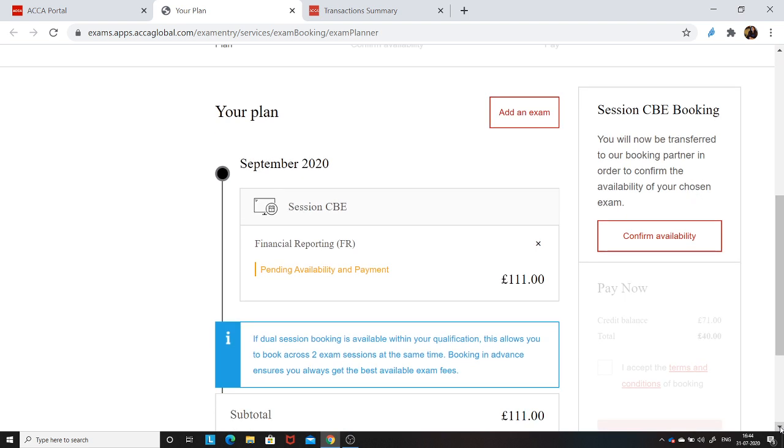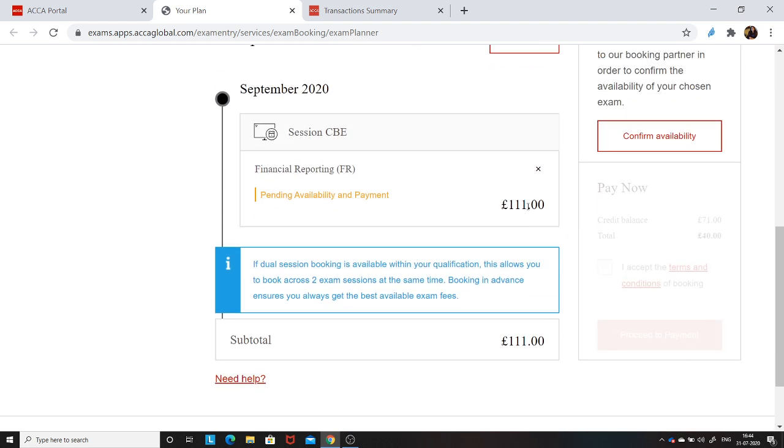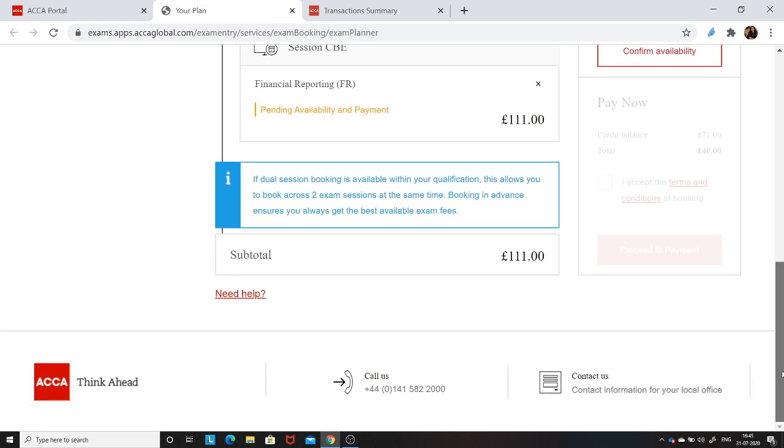So see, that is 111 here, but she just has 71 in her credit balance, and the total payment she's required to make, which I can see from this blurred block of pay now, is 40 pounds, right? So guys, just take a chill. I've been getting a lot of messages that we paid this much and now we've just received this. That is due to your debit balance which was already there, and now you've received less of it. So that's fine, you have to make a payment now. And let me show you how we will proceed.